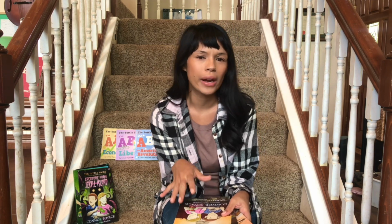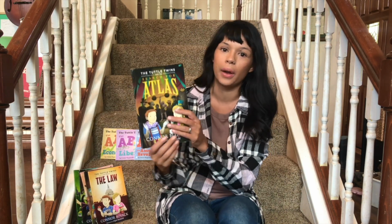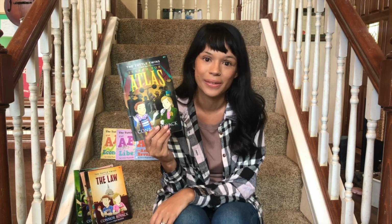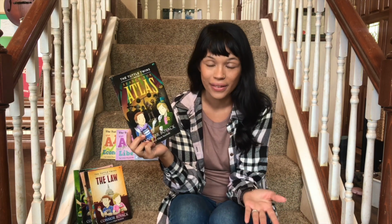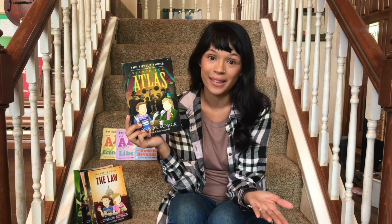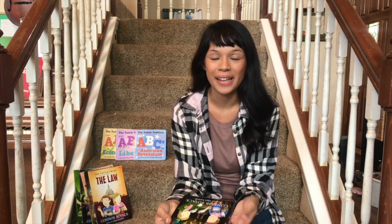I want to go more in depth on one particular book so that you can see what these books really consist of. The one we actually read most recently is this one, and it's called The Search for Atlas. The Search for Atlas basically asks the question, what happens when hardworking people quit? Ethan and Emily Tuttle get to perform in a circus, and sadly, right before they get to perform, the star performer named Atlas quits.